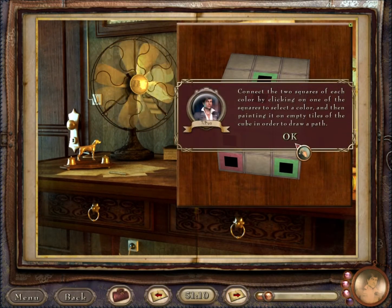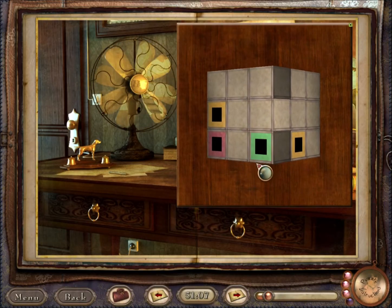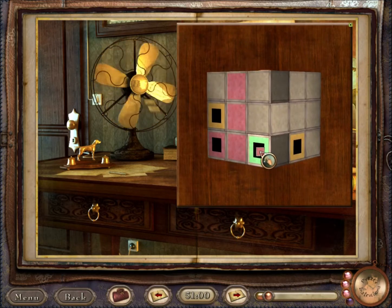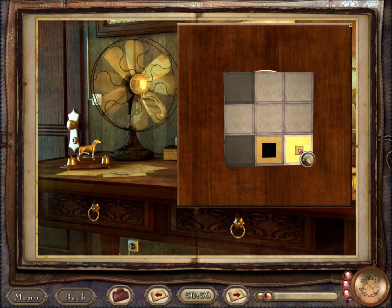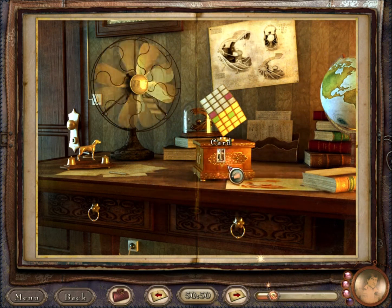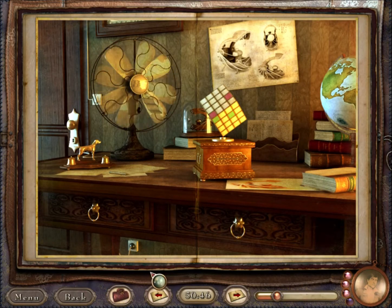Just right here, and this is a pretty cool puzzle. We need to make lines connect these things. So let's see. Like, the reds are connected. The greens are connected. I like it. It's a 3-dimensional puzzle. And the yellows are connected. Oh, it gives me the professor's card. I assume this guy's a professor.